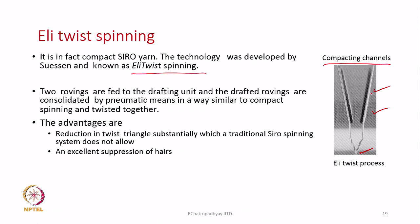So, if we already compact the 2 fibers and then make them join, the yarn is likely to be better, because compact spun yarn also is superior to ring spun yarn. If we need to go for plied compact yarn, then this technology could be quite helpful. But still you have to remember that the strand twist directions and ply twist directions are the same, and because of that, whatever difficulties or processing problems we can encounter, the same thing will be happening here also.